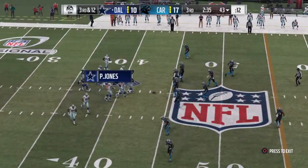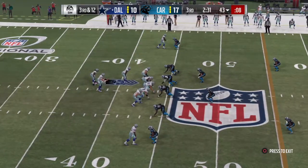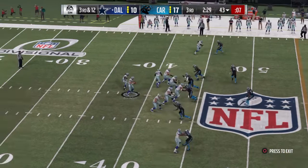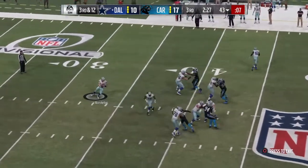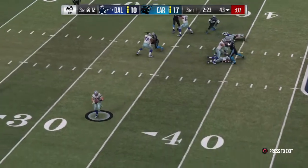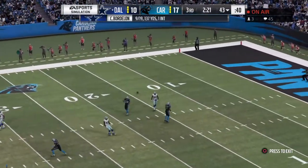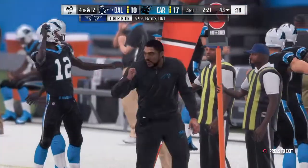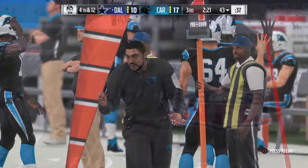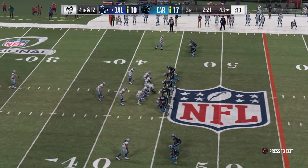The Cowboys on 3rd down. They've struggled to the tune of 2 for 8 so far. This is 3rd down and 12. They'll drop to throw. And incomplete on the deep ball. Here's Jeff Locke now as he's on to punt for Dallas.